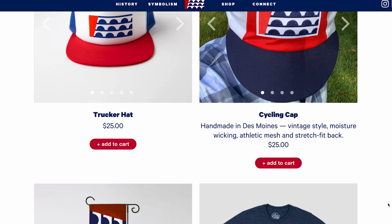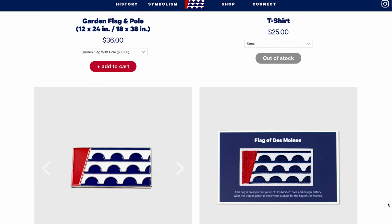And today we see that in the form of the 1974 flag's much stronger web presence, with all of this merch and stuff. So while the 1974ers might have lost the battle for official government sanction, they seem well on their way to winning the much more important war for the hearts and minds of their fellow Des Moinesers.